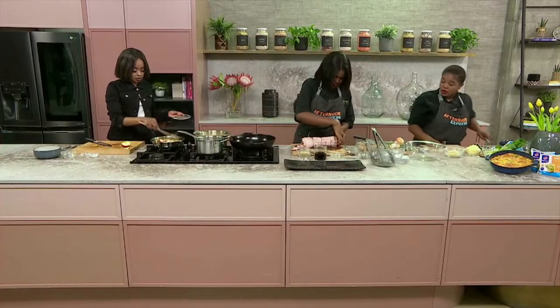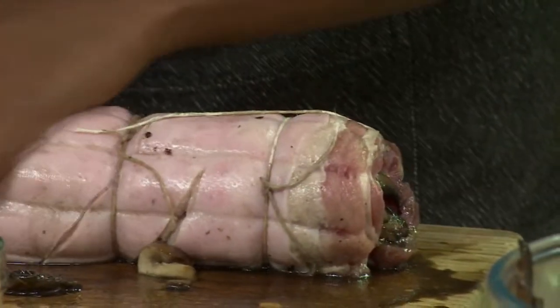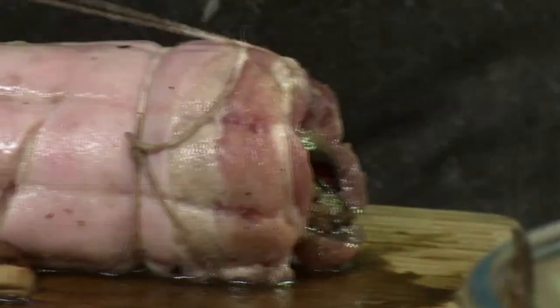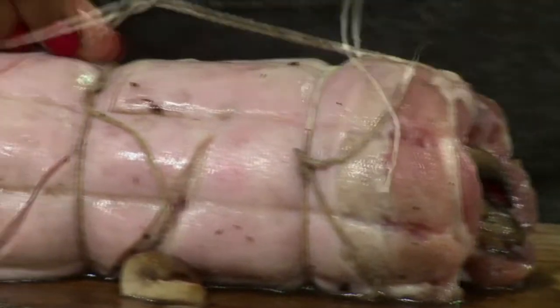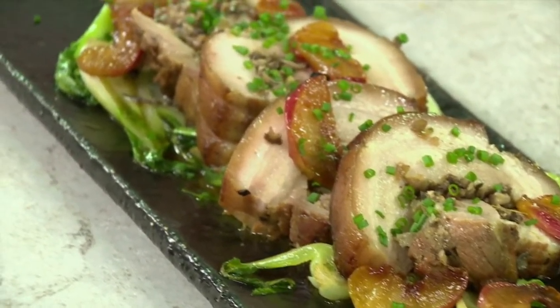Okay, and then Chef, when you're talking about trussing, we're using pork today, right? But I know some people don't like pork. Some people will say, I don't want to have this dish. It looks delicious, but I don't eat pork. What other meats could we use in place of the pork? You could use a leg of lamb if you want to use lamb, and then you just debone it.